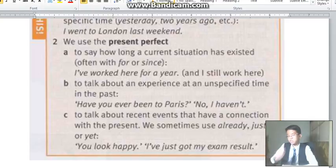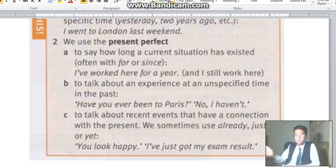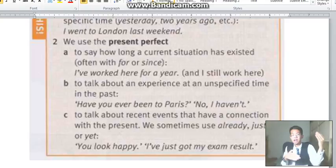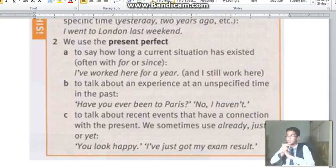The usage number 3, letter C. We also use present perfect to talk about recent events that have a connection with the present. Sometimes we use already, just, or yet. You look happy. I have just got my exam result. So we can also use present perfect to talk about a recent event that has a connection to the present. Alright? So, near present. You look happy. I've just got my exam result. Or, I have already had my exam result.